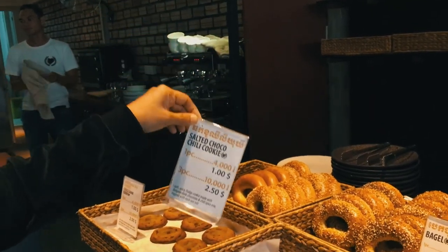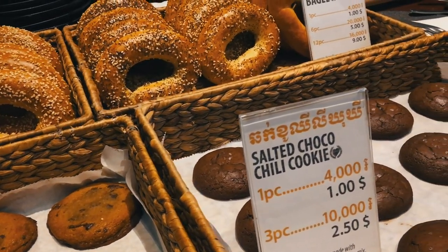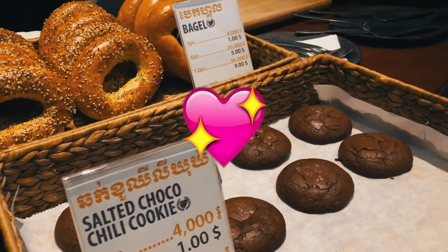Chili cookie, it's got three things that I like: a cookie, chili, and chocolate. What? Okay.